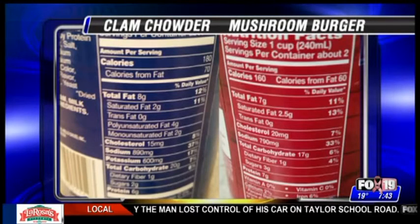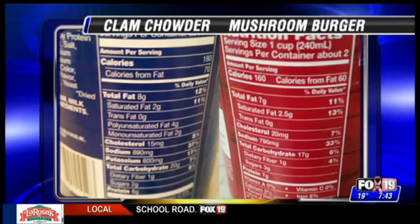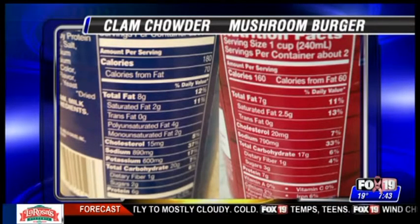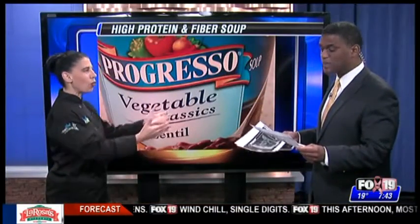Remember, 1,500 milligrams of sodium is the recommended daily allowance. You have 1 serving of this, and you're halfway there. But a can is 2 servings, and most people eat the whole can. Exactly. So you're pegging the meter, and you're over it if you eat those 2 soups. And that's not going to last you all day. No, in terms of being fulfilled, because there's no fiber to speak of.